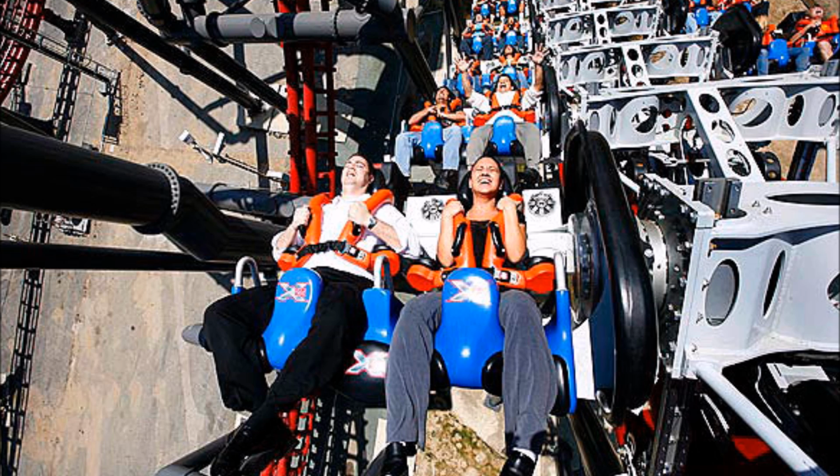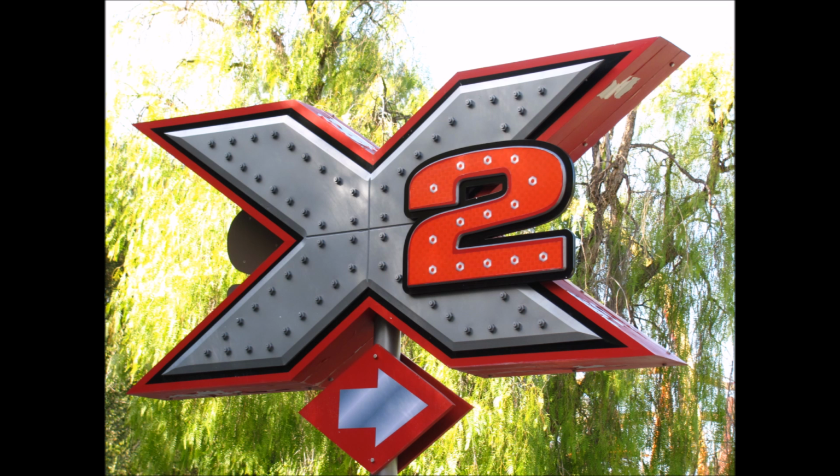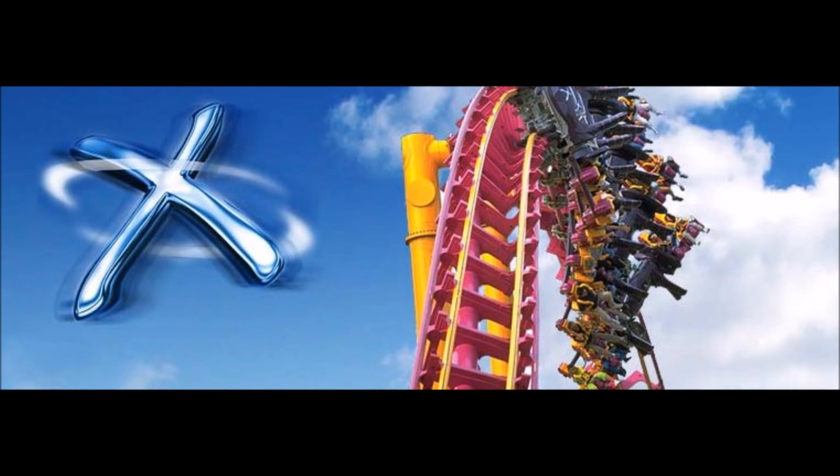Magic Mountain took a major risk with this ride, making it so long and different. Even more so when it started facing similar problems to Superman the Ride. Before X2 was X2, it was just X. But the ride had some major issues because of its complexity.